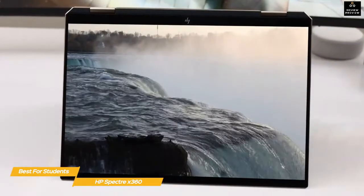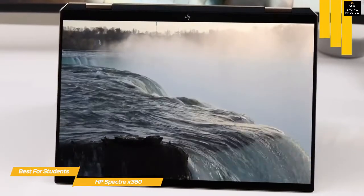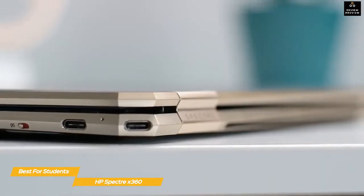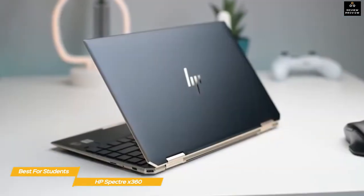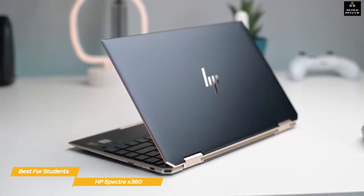And if you enjoy working away from your desk, there's even more good news, as the Spectre X360 offers an impressive 12 hours of battery life. And to connect up your external drives, additional displays, or any other peripheral you might want to use, the Spectre X360 is decked out with plenty of connectivity options, including 2 Thunderbolt ports, an HDMI 2.0 port, a super-speed USB Type-A port, a headphone microphone combo jack, and more.